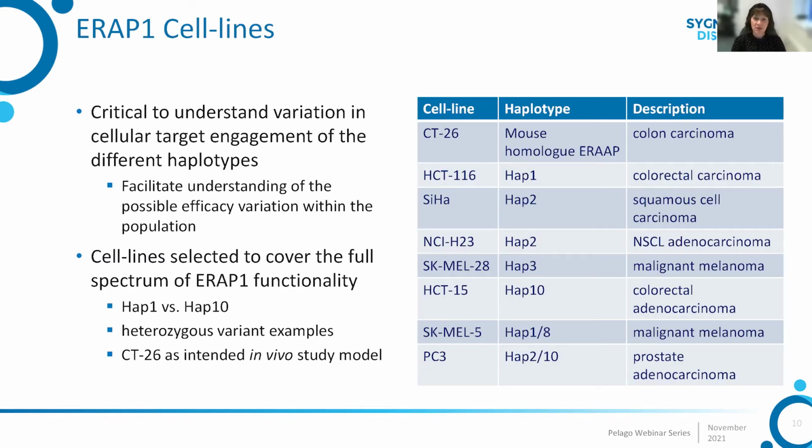So it was really important for our aims to make sure we were working in the right cellular systems. So we selected a range of cell lines which endogenously expressed ERAP1 and represented a range of the haplotypes in order to make sure we were covering the full spectrum of ERAP1 functionality. So we have examples here of HAP1 and HAP10. These, as I said before, are the most divergent forms of ERAP1.